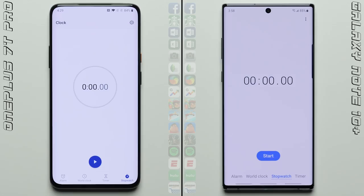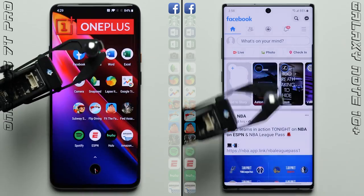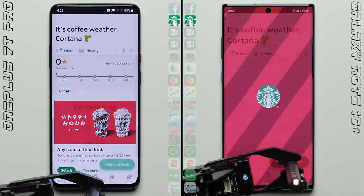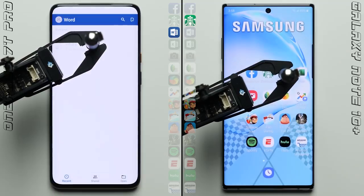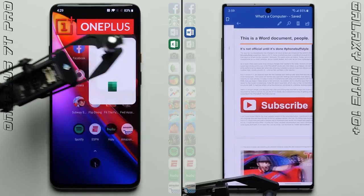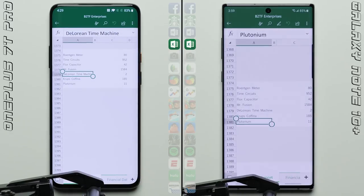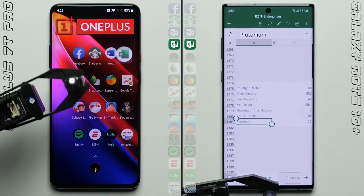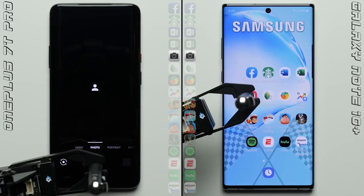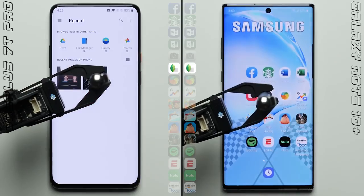Alright, we'll kick things off by starting the stopwatches on each phone and then jumping into the first row, where the OnePlus 7T Pro gets the step over the Note 10 in Facebook and is able to improve on its lead in Starbucks. Here in Microsoft Word, we'll see if the OnePlus can create some more separation between it and the Notes while loading this 500-page document, but while the 7T Pro did load that document at a slightly faster rate, it wasn't by much, which might cost the OnePlus here in the camera test, considering that it has to physically pop up that selfie cam where the Note doesn't.